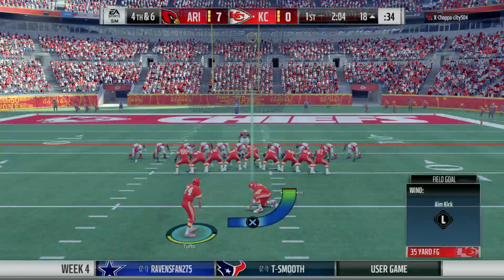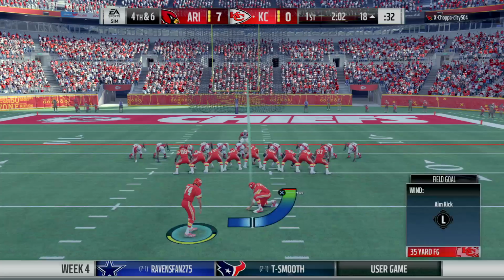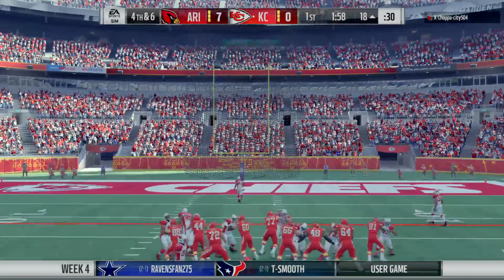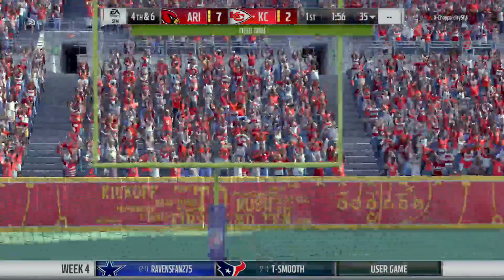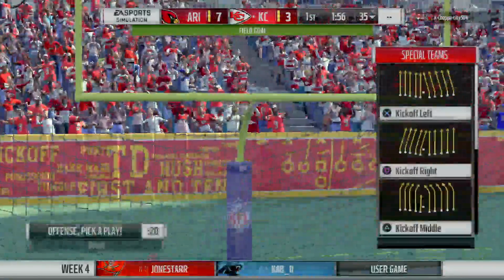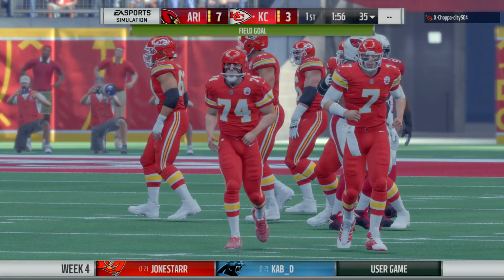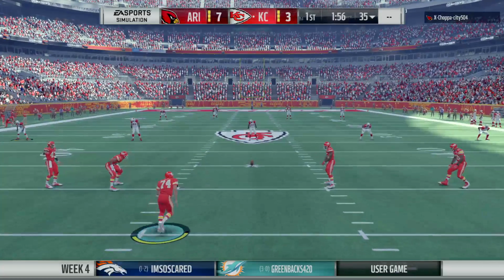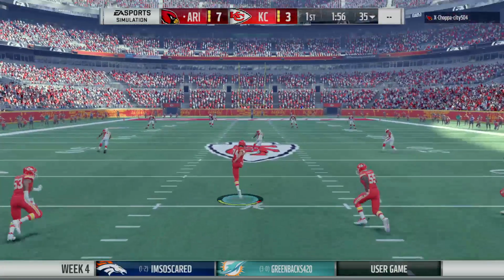Well, partner, nothing comes open here, so he decides to escape out of there, and he doesn't pick up a first down, but he does gain additional yardage to set up a possible field goal attempt if they decide to go that route. And this one is right through. And they are on the board, but still trailing. It's 7-3. So they recover the fumble, but could not take advantage of the short field.